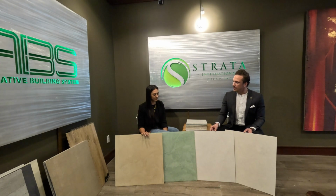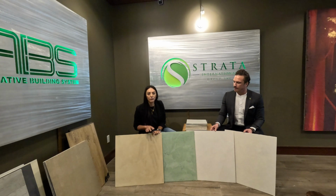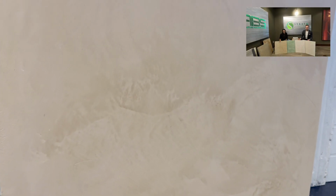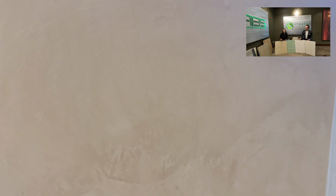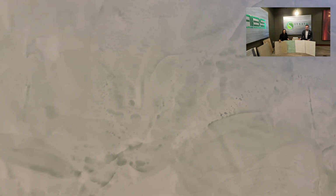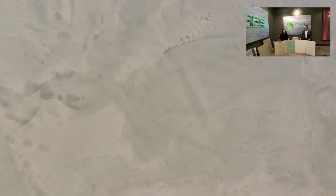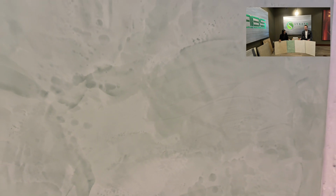Can you give us a little more information about the plaster finishes as well? Yes. Right here, we have two of our more traditional Venetian plaster. So this is a matte finish that works really great on contemporary and more modern spaces. Over here, you have your traditional Venetian plaster. So it will give you a high gloss, and it's great for more traditional spaces.